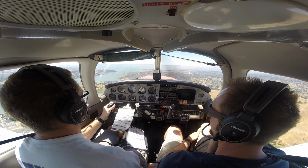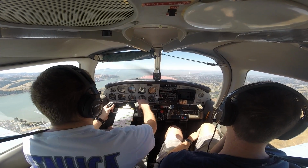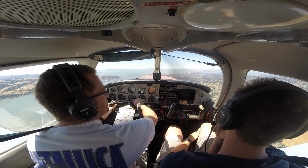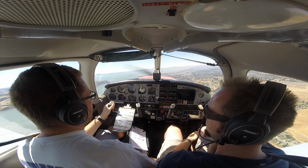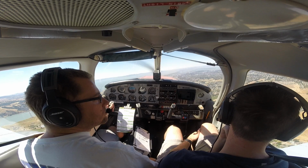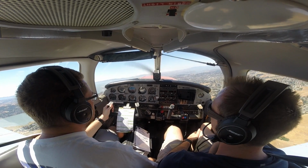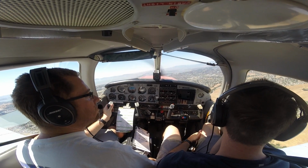All right, let's do a climbing right turn to 2000 and a heading of east. Climbing right turn to 2000, a heading of east. Good use of the bug. We'll climb at, we'll say, 80 knots. I'm sorry, what do you want to climb to? 2,000 feet. That's pretty much it for the slow flight. Just roll through it nice and slow.